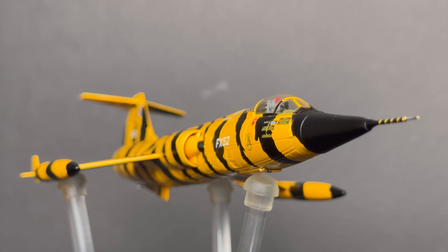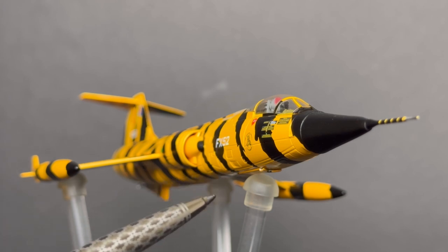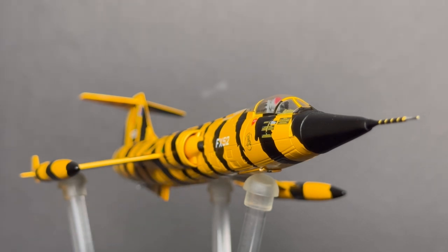And the other miss, unfortunately, they didn't put weapons in the kit, which I understand. It's a demo bird. It didn't necessarily have weapons when it was on display in 1978 or 2009, but it would have been nice to see like the catamaran AIM-9B or AIM-9J set up down here. That would have been good to see.